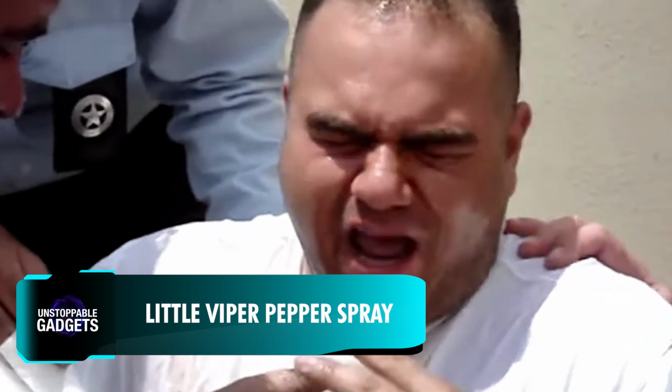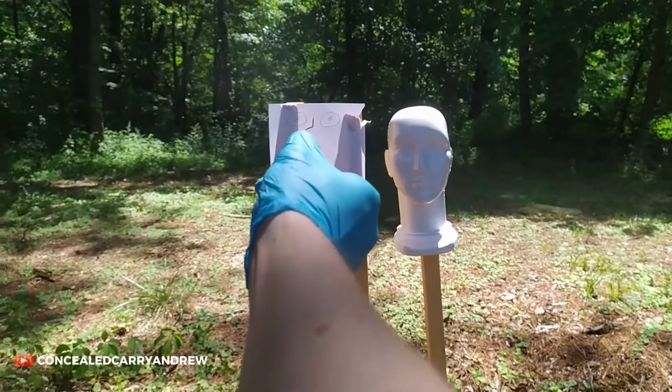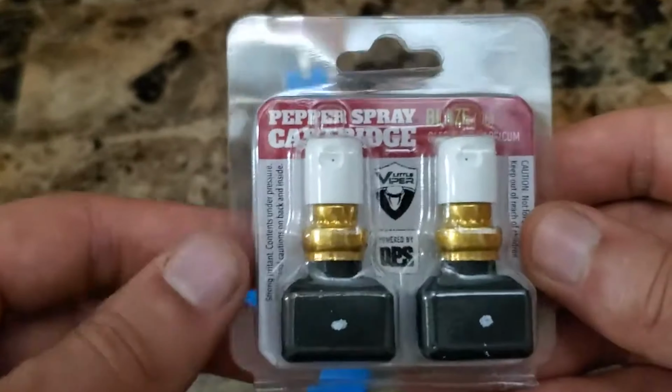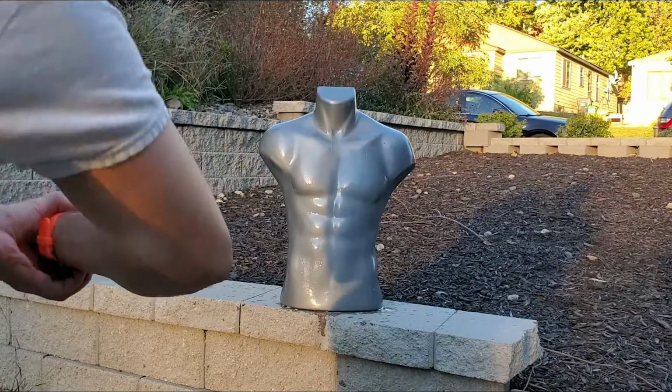If you have never been pepper sprayed, you can consider yourself lucky. It is not uncommon that a quality pepper spray can make people completely shut down, allowing you to flee the dangerous situation. Manufacturers continue to make the sprays smaller and more effective, and the Little Viper Pepper Spray armband is one of those solutions.